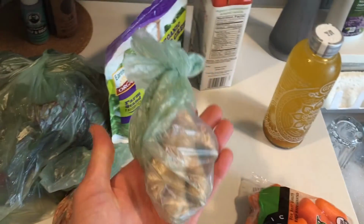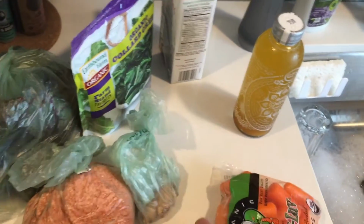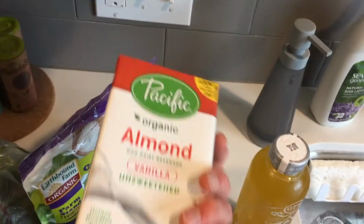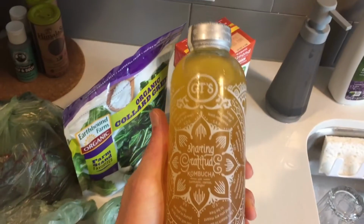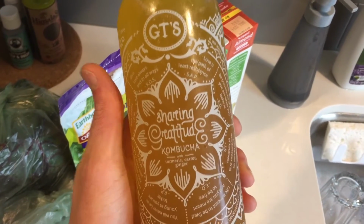So I got some ginger for that curry or Ethiopian dish I'm gonna make. I picked up some carrots and some more almond milk since I just ran out this morning. And of course I got some more kombucha. I just can't say no, and I haven't had this one yet.